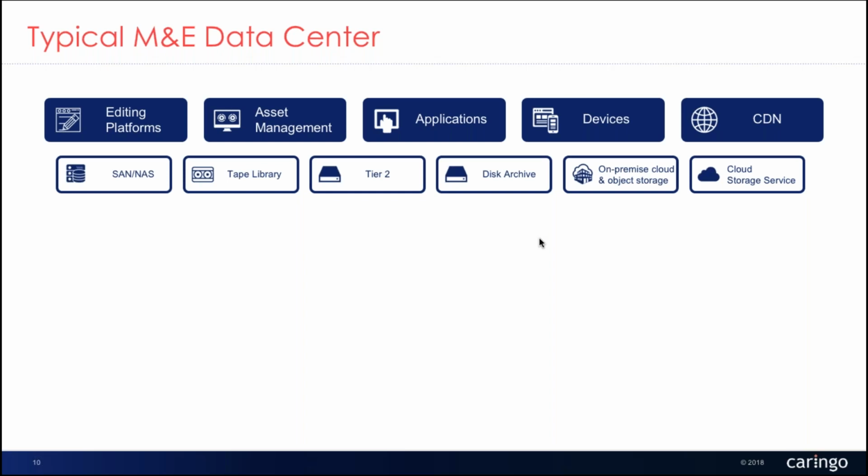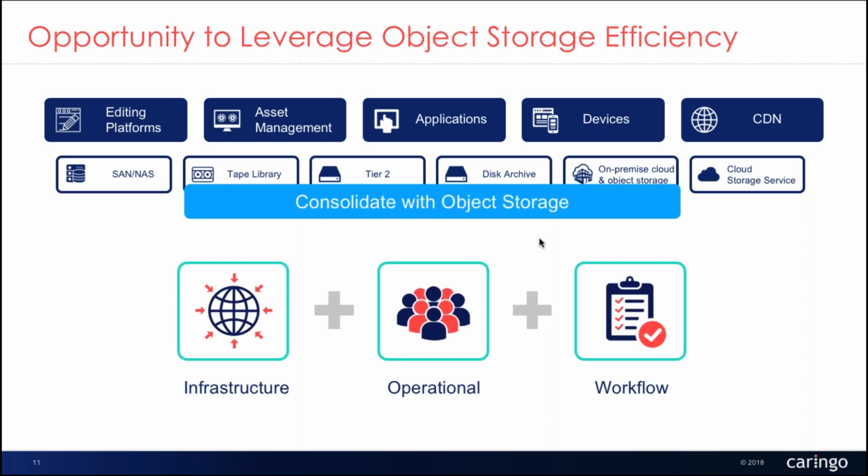So the question is, you have all these different types of storage technologies. Where is the opportunity for object storage? It's really to either eliminate or optimize those 4 boxes that are behind the blue box there. So your tape libraries, your tier 2, your disk archive, and of course your on-premise cloud and object storage. So that's the opportunity for object storage within the M&E data center.